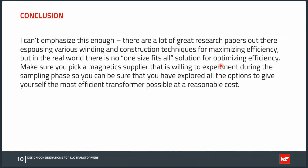To sum up the first part of the presentation, there is not really a unique solution. There are many articles that promote different windings and construction methods to enhance the efficiency, but there is no universal solution. So it's always really nice to work with an IT supplier that is willing to be open to experimenting during this prototype phase, and that is not afraid to try different techniques.